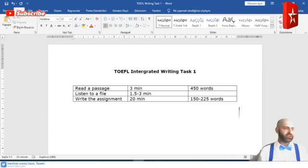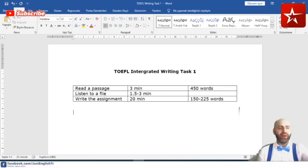So, you will read a passage for 3 minutes, then you will listen to a listening file, and then you need to write the integrated task. Now, keep in mind that while you are writing, you can still read the passage. So the passage can be seen any time during the writing. There is no problem about it. But the listening file will be played only once. So you do not have a chance to listen again to it. While you're writing the whole 20 minutes, you can be looking at the reading passage. There's no problem about it.